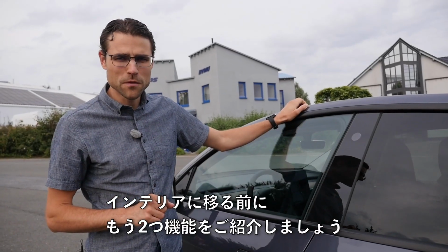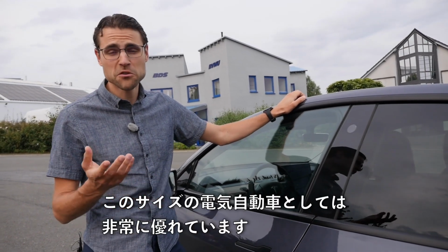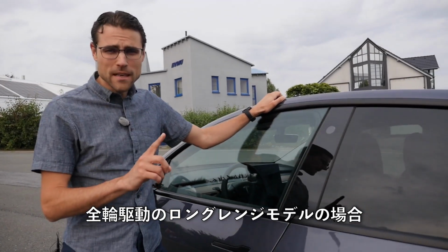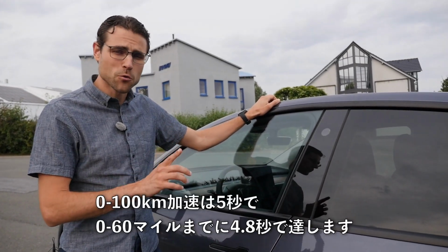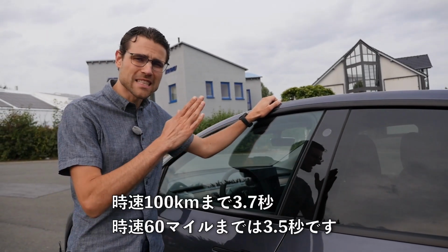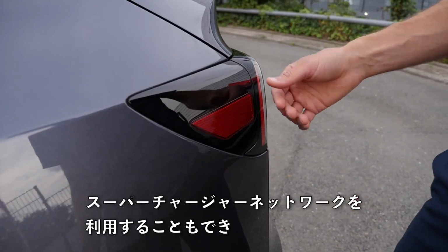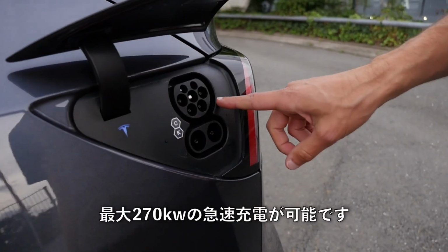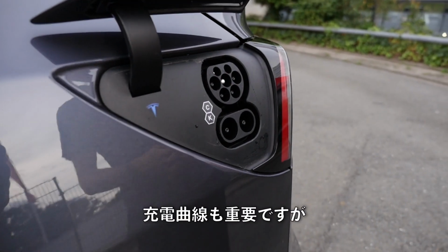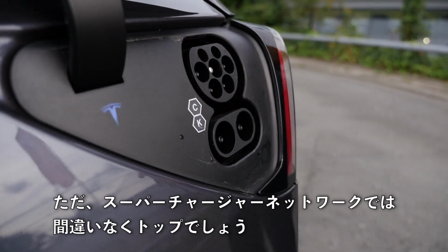Two more facts before we move to the interior. Towing capacity 1.6 tons or 3,500 pounds. That's actually quite decent for an electric vehicle at that size. And the acceleration figures, 5 seconds for the long range model, all-wheel drive to 100 kilometers an hour, or 4.8 seconds to 60 miles an hour. And the performance model, 3.7 seconds to 100 kilometers an hour, or 3.5 seconds to 60 miles an hour. And you do profit, of course, from the supercharger network and up to 270 kilowatt of fast charging. That also sounds good. We have to see about the charging curve though, so they're not the best in charging curve, but definitely the best in the supercharger network.